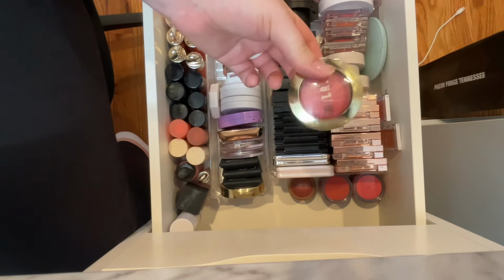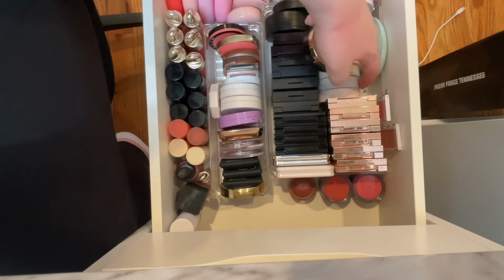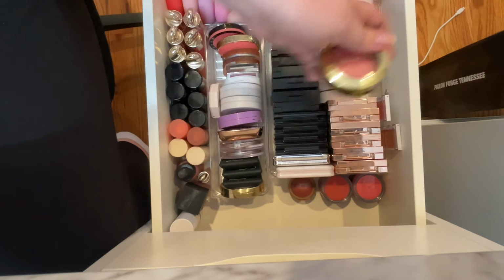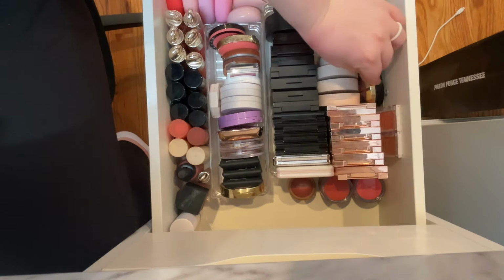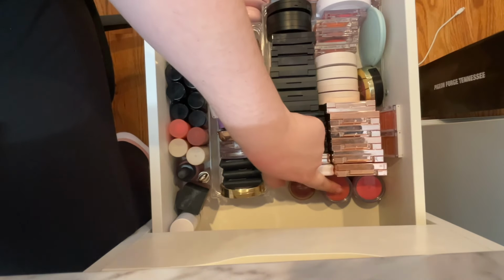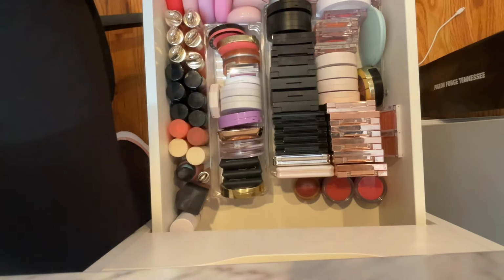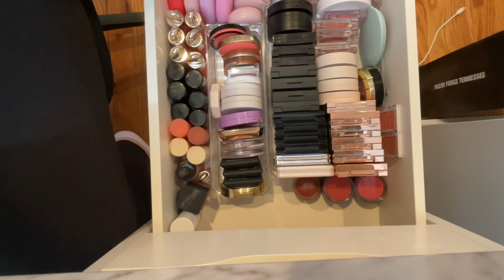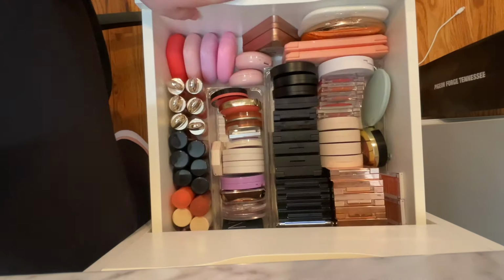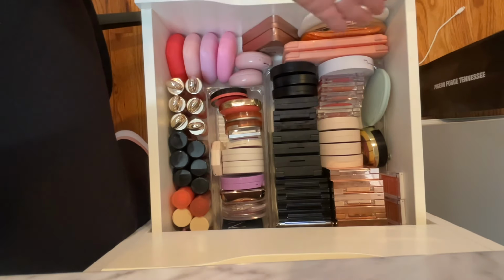I'm trying to figure out what the heck I'm gonna do with this Milani one. I wanna keep it because I do love this one, but it's so bulky and just awkward. Oh, never mind. Okay, it fits right there. And then I put some of my e.l.f. ones back here. I like to store them this way so I can see the color. I didn't really get rid of anything super crazy. Yeah, if I don't use these LYS and these, then they are gonna have to go because they're literally in my line of sight. So.